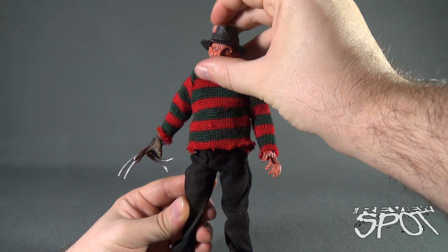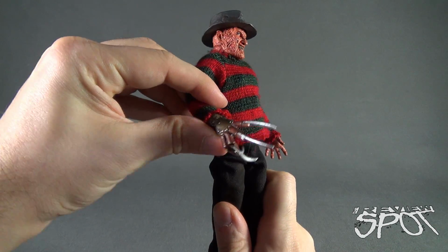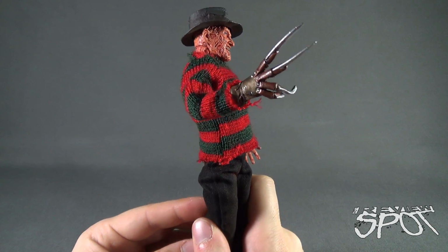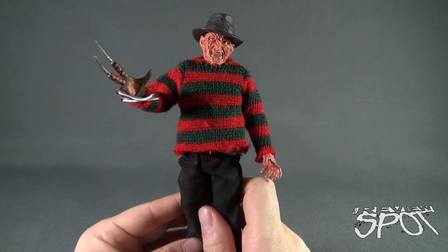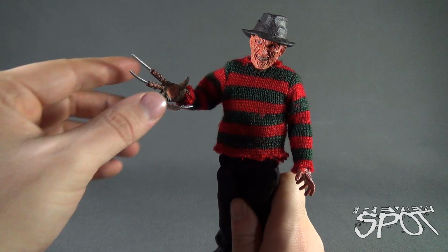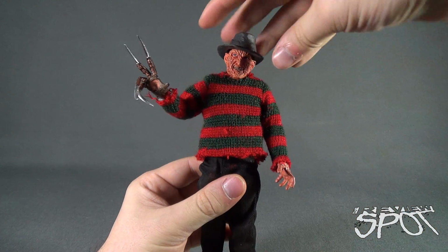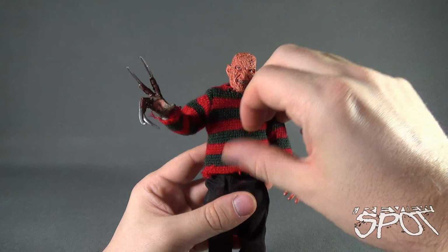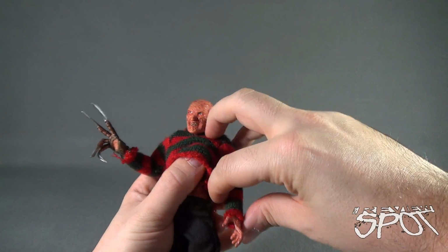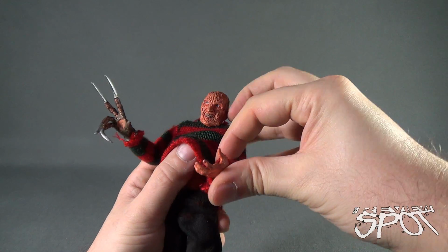Freddy's trademark sweater, his fedora, and finally his trademark glove are all captured here. Glove's quite nice. Always tends to have a couple of claw fingers bent down. He's got a couple of them extended, so you can have it kind of going this way if you so wish.